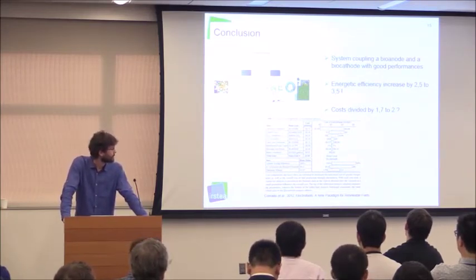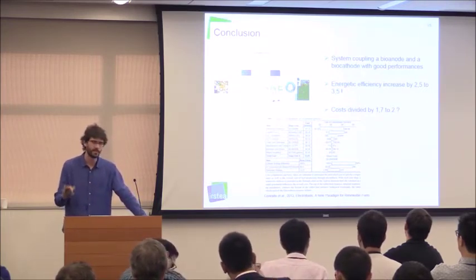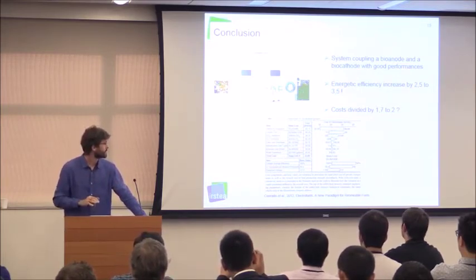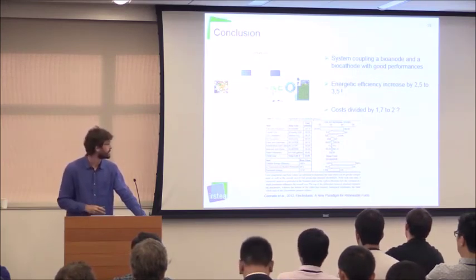And also the context is very different here because we are in the context of waste treatment. So the molecules that we produce here come in addition to the waste treatment. So it's just a bonus because we already have some money for waste treatment.